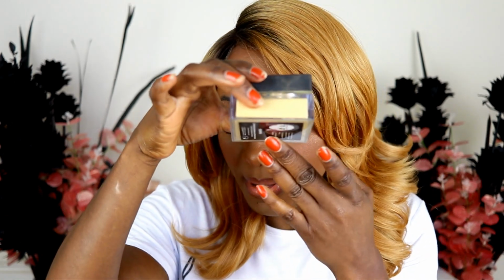And also on my face, underneath I set it with Huda Beauty's powder in Kunafa, and then I dusted that off. And then I went all over my face with MAC's Mineralize Skinfinish in Dark Deep, all over until everything was nice and smooth.